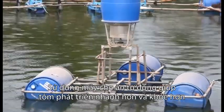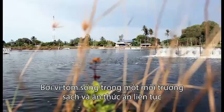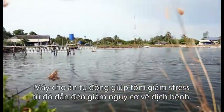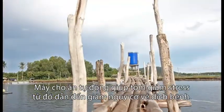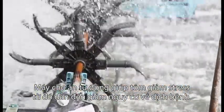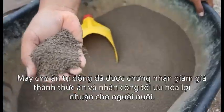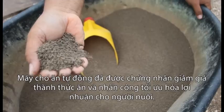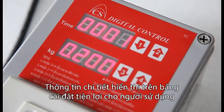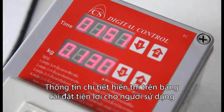Using Autofeeder helps increase shrimp growth rate and makes shrimp healthier by living in high water quality and being continuously fed. CS Autofeeder relieves shrimp stress, thus reduces risks from disease infections. CS Autofeeder has proven to minimize feed and labor costs, thus maximize profits for your farms. The detailed information on setting the control panel will be given in the user's manual.